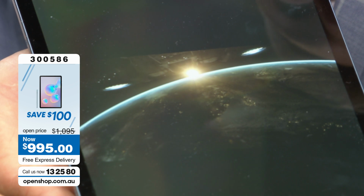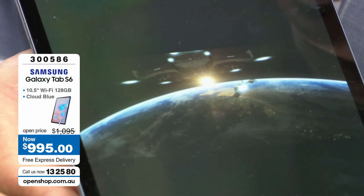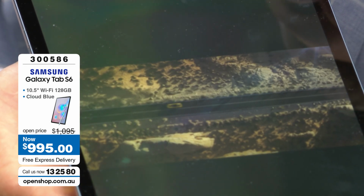Very cool. That's the space shuttle. Is it? Taking off. We're all doomed.